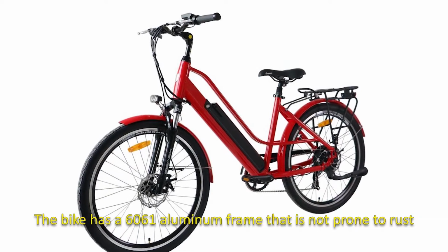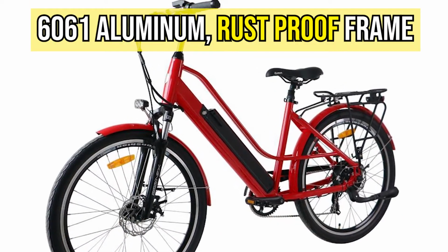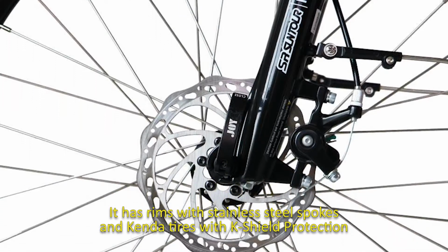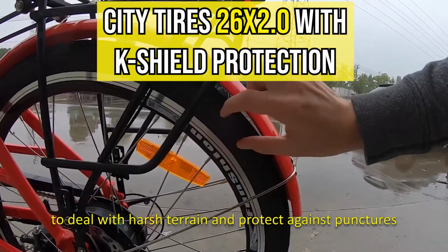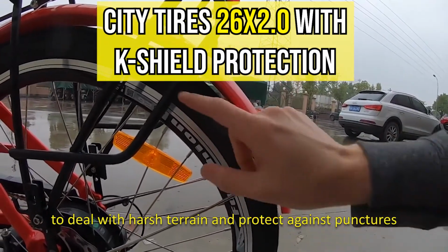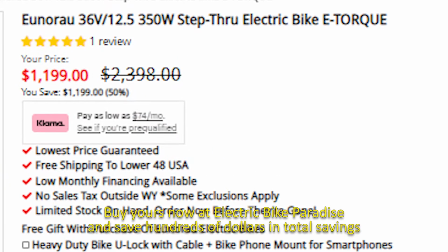The bike has a 6061 aluminum frame that is not prone to rust. It has rims with stainless steel spokes and Kenda tires with K-Shield protection to deal with harsh terrain and protect against punctures.